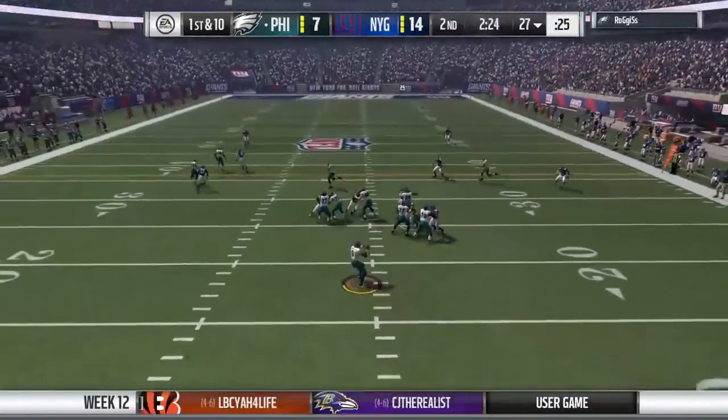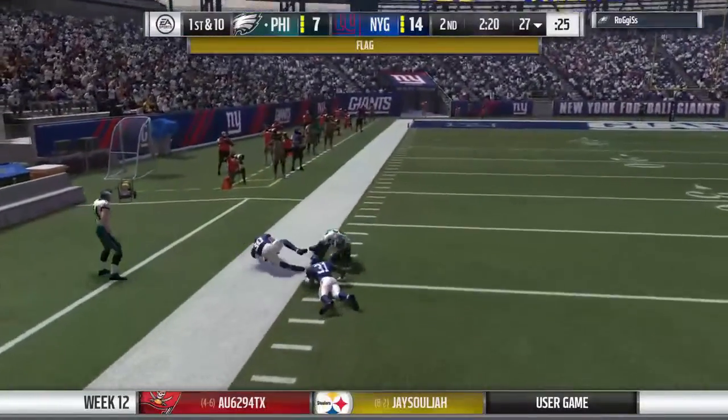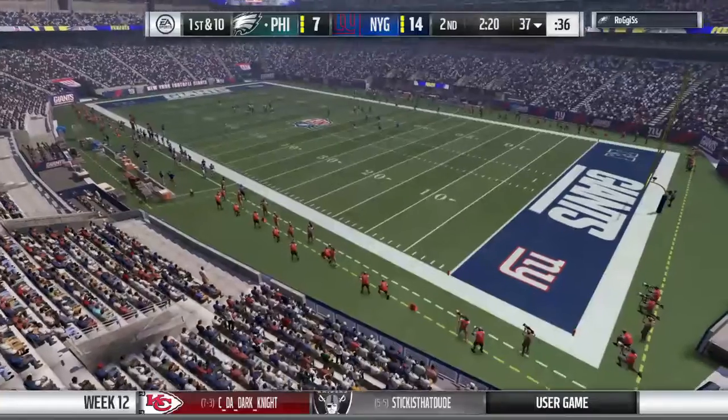They go back to the air here after the INT on the last drive. Looking left side, and it's complete. And he takes this one all the way across midfield into enemy territory down to the 40-yard line.